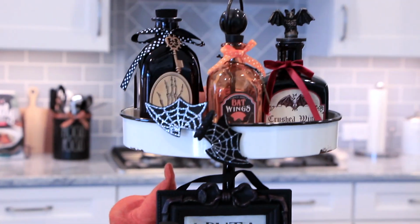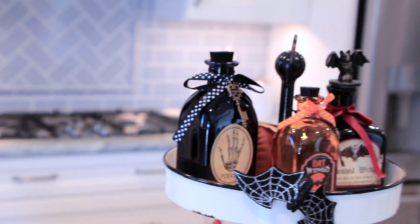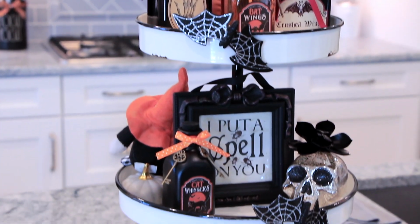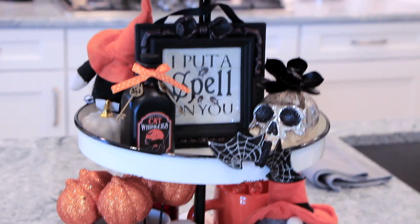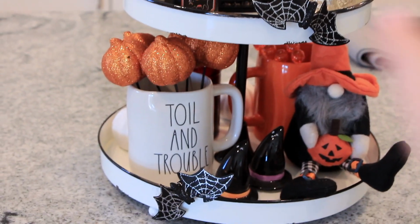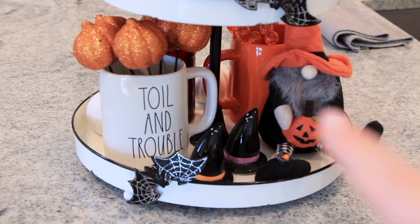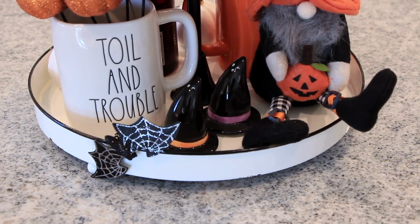So at the very top here we have some potions that say bat wings and crushed wing and what does this one say? Poisons. Those are from Michael's. And then the little bat clips that are glittery, those are from the Dollar Tree. The "I put a spell on you" little sign, I believe is from Joann's. And this is actually an ornament, this little skull, that's from Joann's as well. I have some glittery pumpkins from the Dollar Tree that I put in a Ray Dunn Toil and Trouble mug. And then I've got this little guy that you guys saw in my fall decor. He's from Rodworks. And these 2 little salt and pepper shakers are from Joann's, and they're little witches' hats.